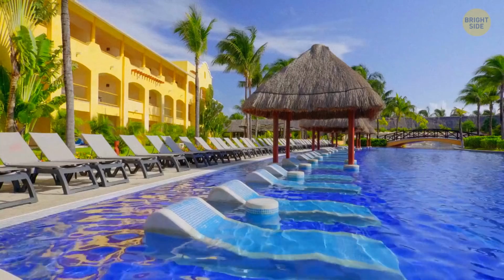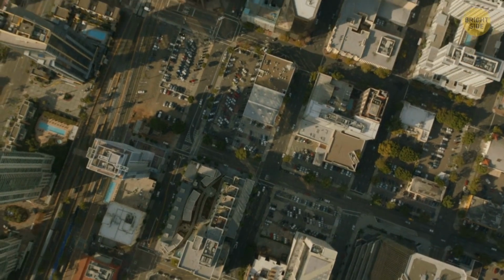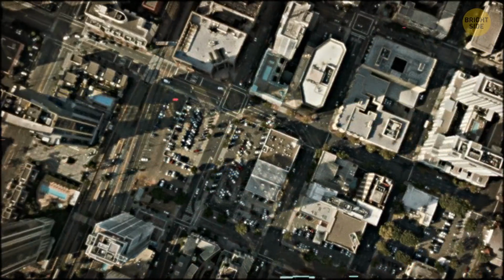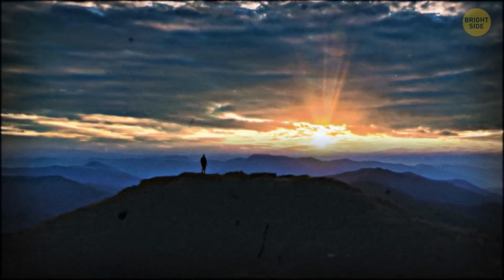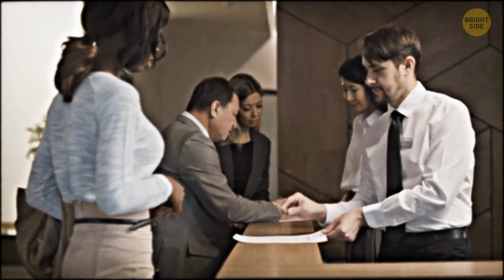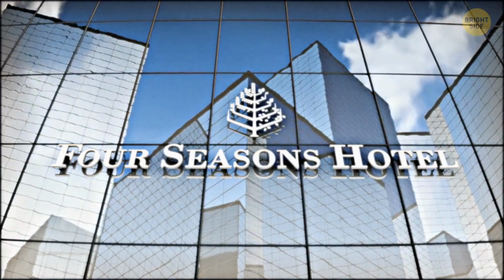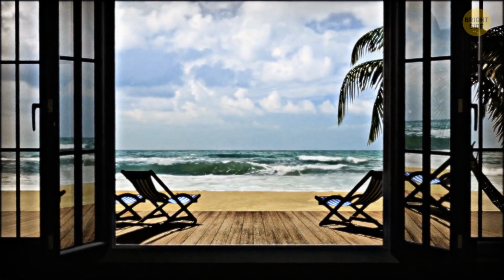Now, there are all kinds of floating hotels across the world these days, but remember, we're talking about the 80s, man. This was the first of its kind, and a revolutionary idea. So people immediately went crazy, booking rooms months in advance, and chains were eager to manage it. The Four Seasons ended up winning that bid, and thus, everything was ready for its arrival.